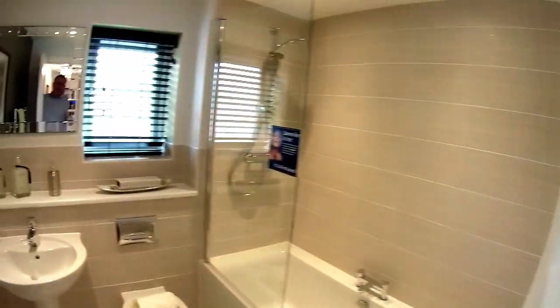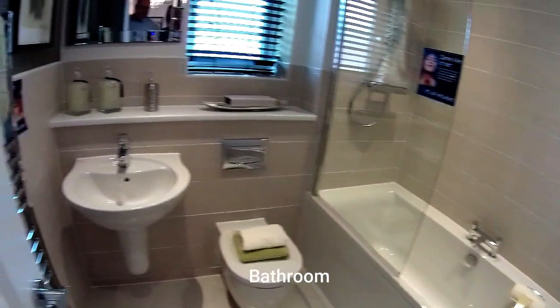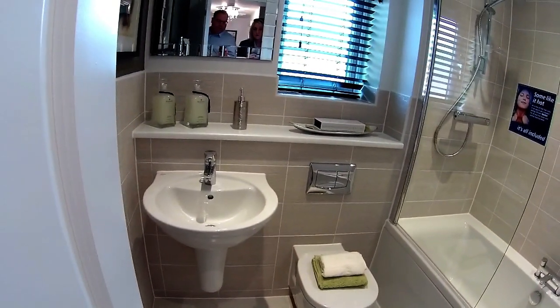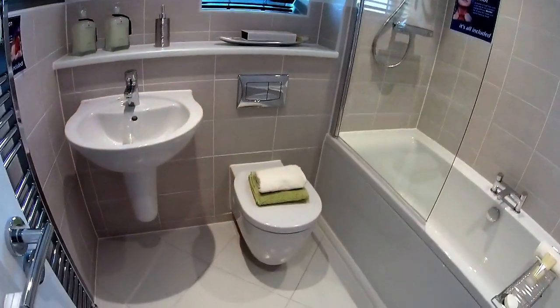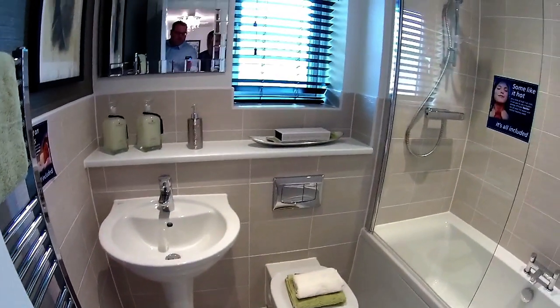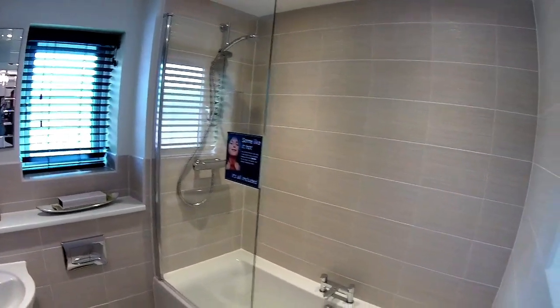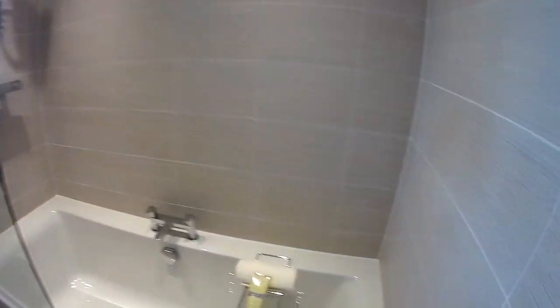So here we are, the bathroom. So we've got the suspended sink and loo. Yeah, you've got a heated towel rail, shower over the bath there. I do love the shape of the bath actually, with the taps on the side. I think it's such a nice feature. And of course it's got a window as well.